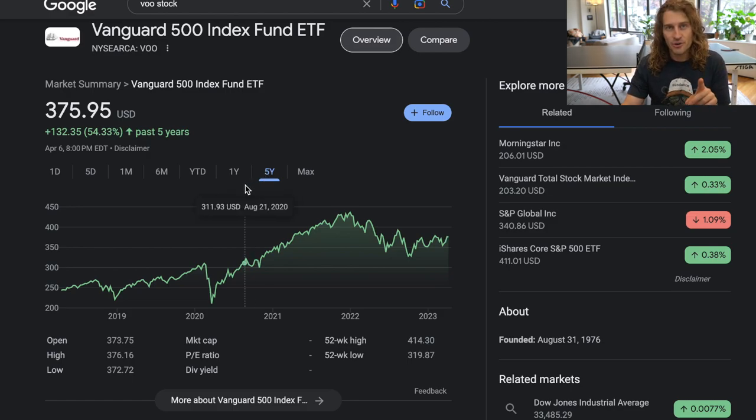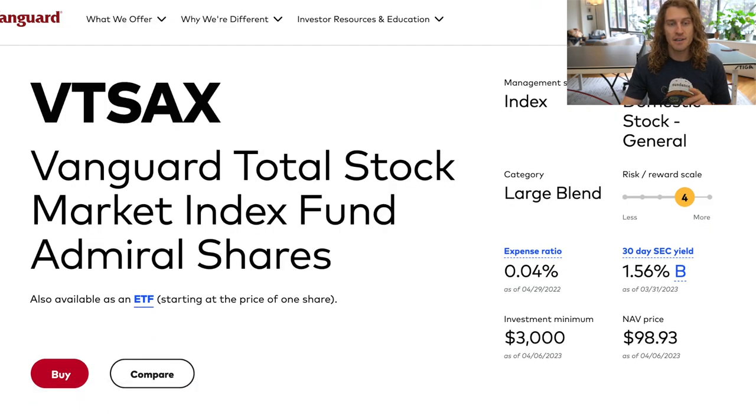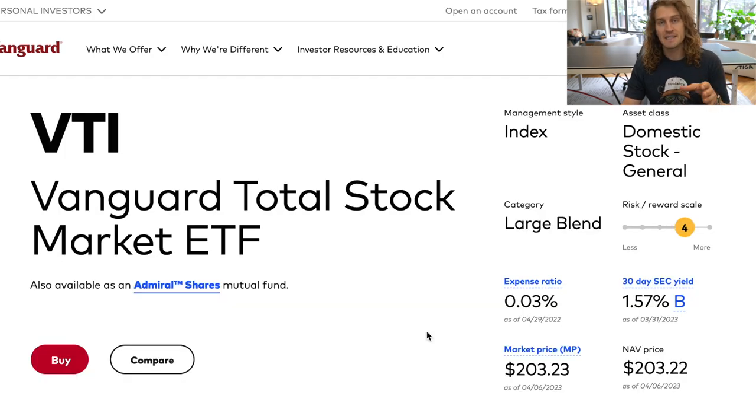And that's not all. Hold on one second. You'll notice that VIGAX, which also had the $3,000 minimum buy-in, has an ETF. And so does VTSAX, the $3,000 minimum buy-in. It says also available as an ETF starting at the price of one share. So if we click into this, you are going to see how you can get invested in the exact same fund but investing in it as an ETF rather than a proper index fund. You'll also notice that the expense ratio is still low and the risk to reward scale hasn't changed at all.